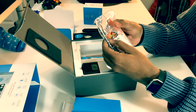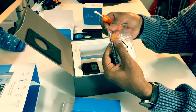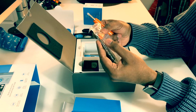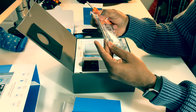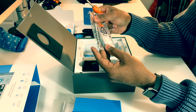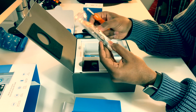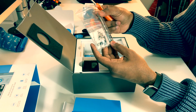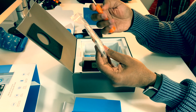They have given even a leveling scale that we generally use. They have even given a liquid leveler, and they have given us the drilling bits and the cables to connect and the diodes, screws, plastic washers and everything. Even they have given a screwdriver.